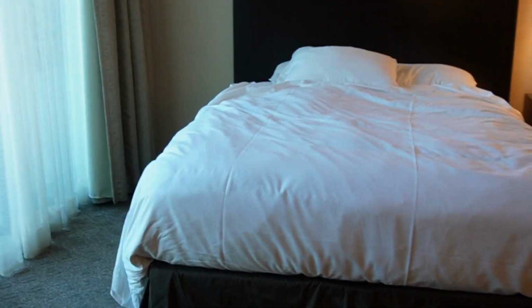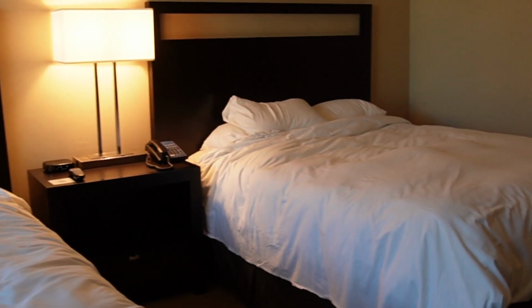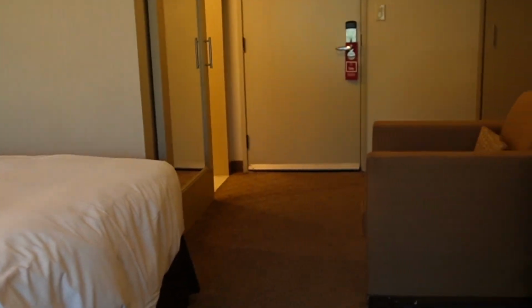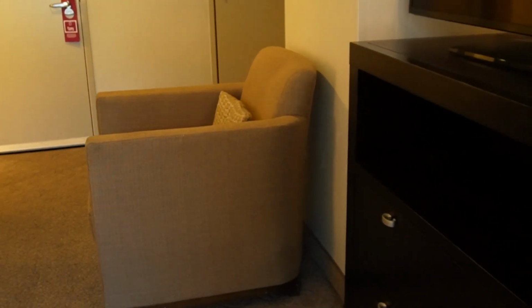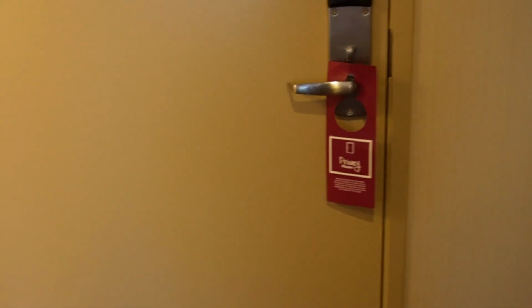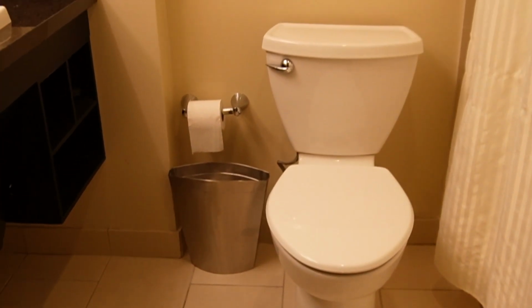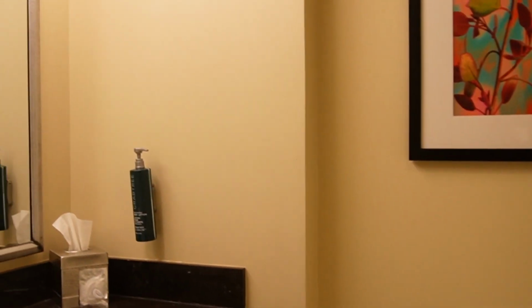This room was connected to another room, which was a studio room that had 2 queen beds in it. So for my family of 6, we all comfortably slept in beds, 2 people per bed. It was really easy to do. We had plenty of space for our luggage and to unpack, and there were 2 separate bathrooms. So we had a kids bathroom and an adult bathroom, and obviously the kids really just take over both bathrooms. You never can keep them out of one particular bathroom.